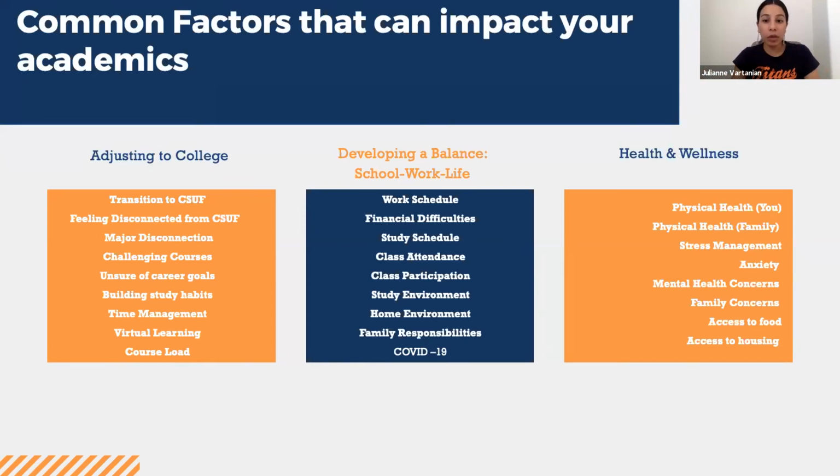So, also keep in mind your school work-life balance. You may be having changes with your work schedule for spring semester. You may have other obligations come up that will take more of your time. COVID-19 is still very much here, so that may also have an effect on your academics. Lastly, our health and wellness may be taking a back seat at times. And as we all know, our health and wellness is the driving force for all other things going on in our lives. If we are not doing well mentally or physically, it can cause that domino effect.